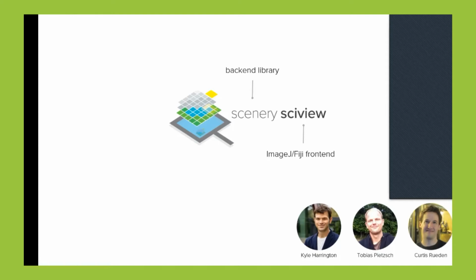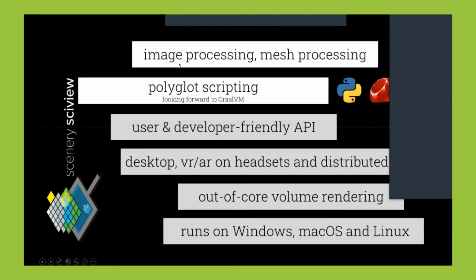This entire bionic tracking thing is based on Scenery, because we have the virtual reality and the eye tracking in there. There's a little bit of a distinction between the two software packages. Scenery tries to bring a user and developer friendly API. You can render things on a desktop, on a VR headset, and on distributed machines like CAVE systems, for example. Crucially, we do out-of-core volume rendering based on the amazing BigDataViewer software that Tobias Pietzsch has created. And it's also cross-platform, so this works on Windows, macOS, and Linux.